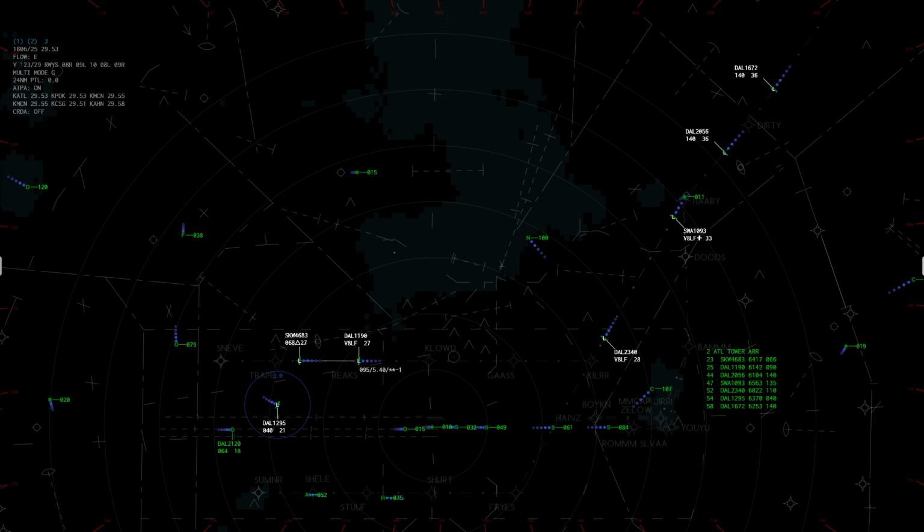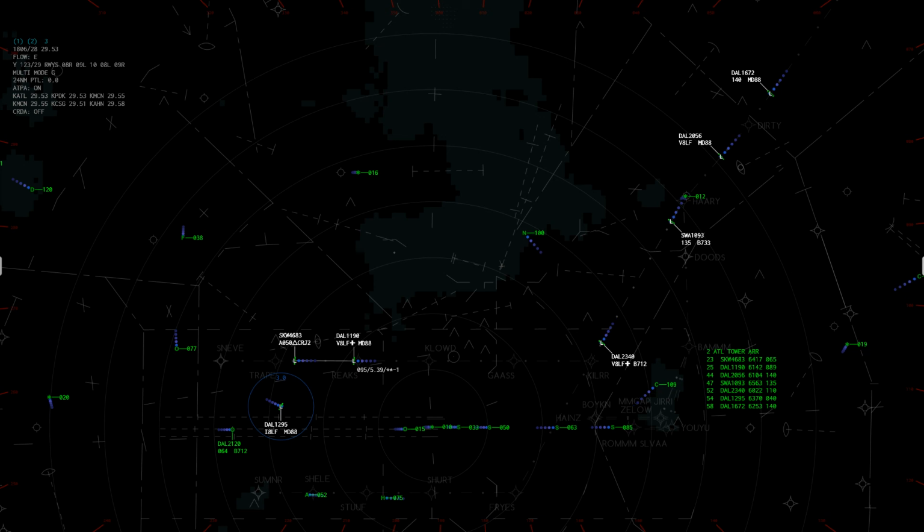Atlanta approach, good afternoon, Delta 1672 at 14,000, 270 knots. Southwest 4683, maintain 180 knots.